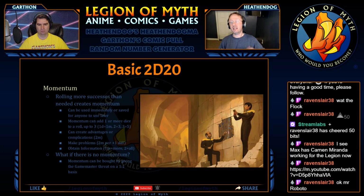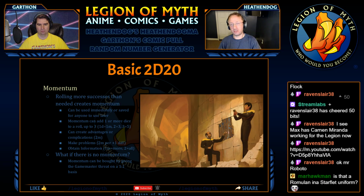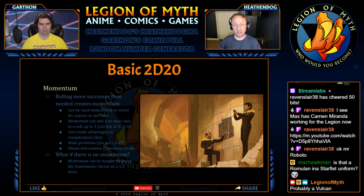Now, you can augment them in several ways. The first one is you can add another D20 to your roll. The first D20 costs 1 momentum. The second D20 costs 2 momentum, and the third D20 costs 3 momentum. The cool thing is you can buy dice with momentum after you've rolled. You roll, crap, I need 1 more success. Well, I want to use the momentum, get another D20 and roll it and just add it in. You can do that. Or you can use momentum to create advantages or complications.